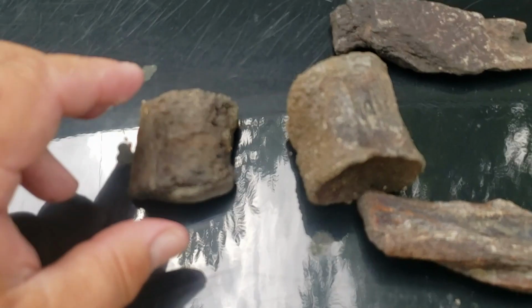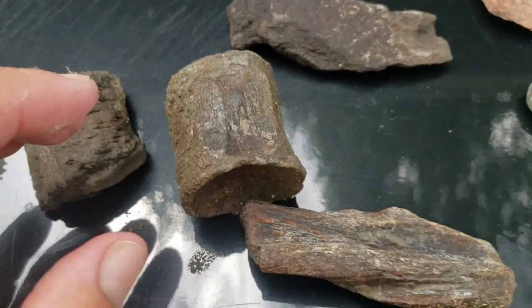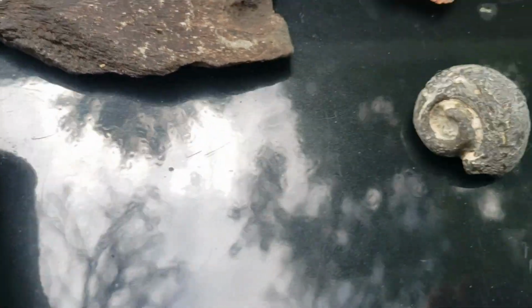Several pieces of bone. This one could be from the big guy. I'm just not entirely sure what it is. Got to clean it up. This vertebrae, nice piece of fish bone. That piece I think is turtle.